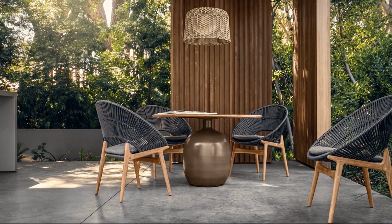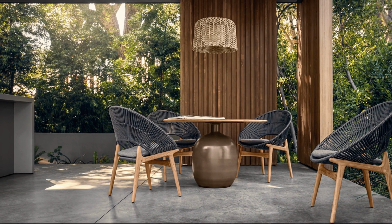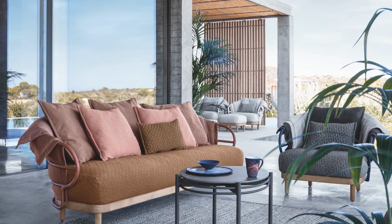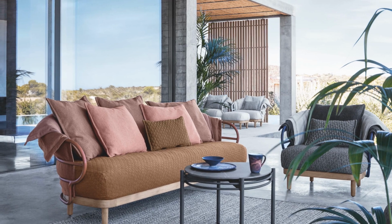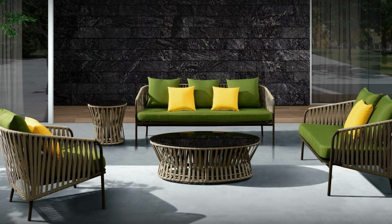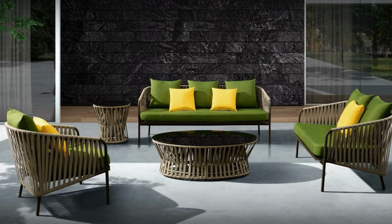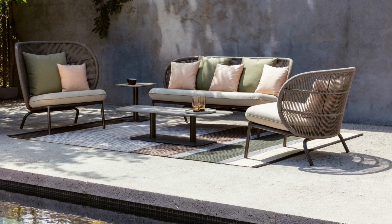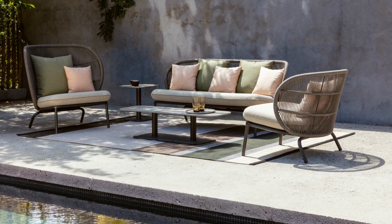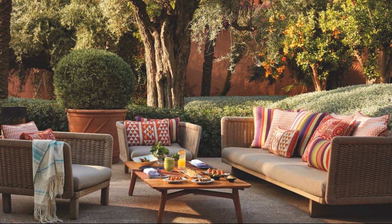If you want to enjoy your outdoor space in comfort and style, you need to choose the right patio furniture that suits your needs and preferences. Patio furniture comes in various materials, designs, colors, and sizes, so you have plenty of options to create your ideal outdoor area. Here are some tips and ideas to help you find the best patio furniture for your home.